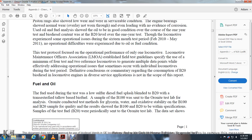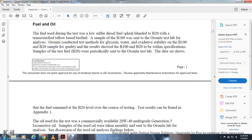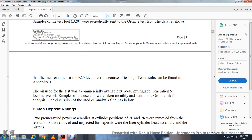Alright, fuel and oil. The fuel used during the testing was low sulfur diesel fuel splash blended to B20 with a transesterified tallow-based biofuel. A sample of the B100 was sent overnight to the test lab for analysis. Oronite conducted the test methods for glycerin, water and oxidative stability on the B100 and B20 samples for quality. Results showed the B100 and the B20 to be within specification. Sample test fuel B20 was periodically sent to the Oronite test lab. The data set shows the fuel remained at the B20 level over the course of the testing. The test results can be found in Appendix 1.